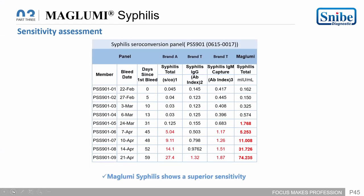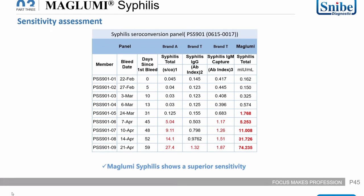If we talk about the sensitivity assessment on the basis of different panels, in the seroconversion panel we are detecting early, at day 31. The Maglumi detects all the panels which are available. The other competitors, like Brand T and Brand T, were not able to detect results on day 31. So in seroconversion, early detection, we have a superior sensitivity.